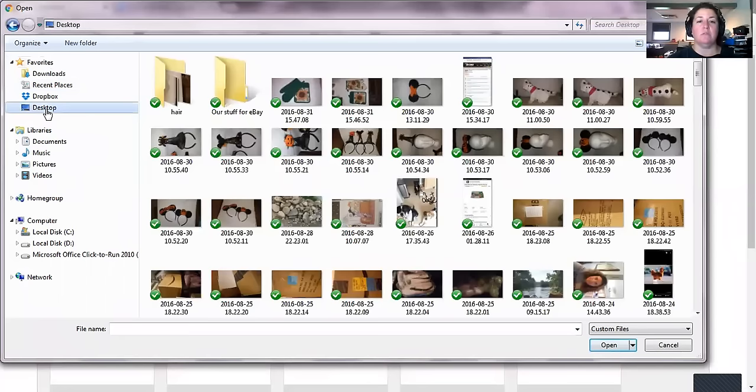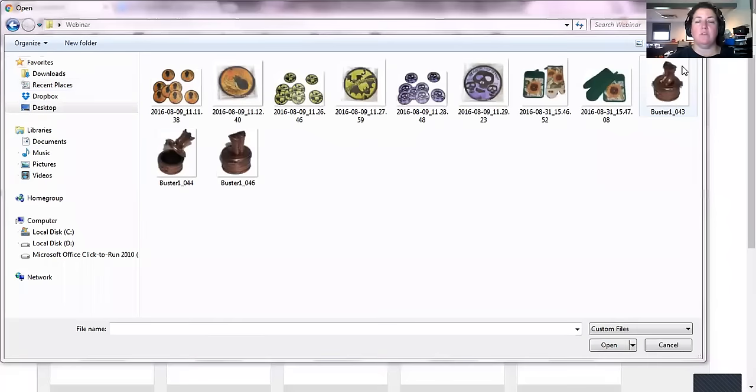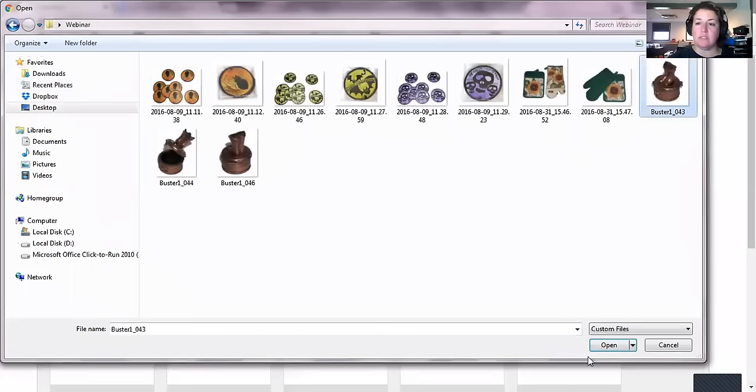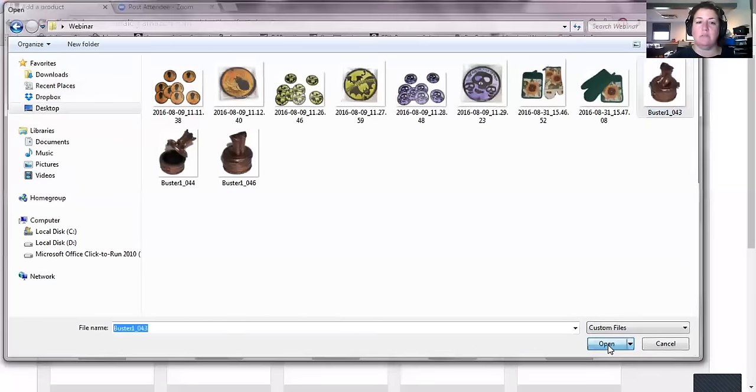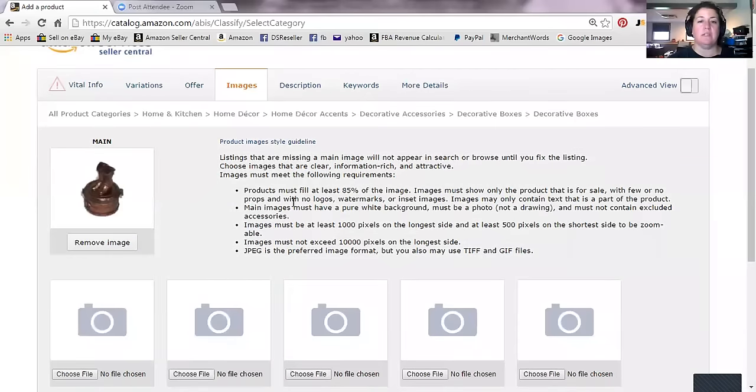Not those pictures. These pictures. So the very first picture is the very first one that they're going to see when they look for the item. And again, they tell you here what they want.